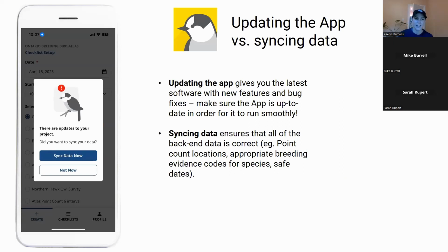There is then the option of syncing data. So you might get this warning that says, do you want to sync your data? Syncing data makes sure that all the backend data is correct. So point count locations, breeding evidence codes for species, and safe dates. So you don't have to sync your data. When it gives you this option, you can press not now.